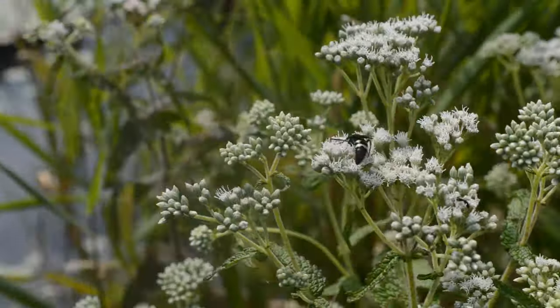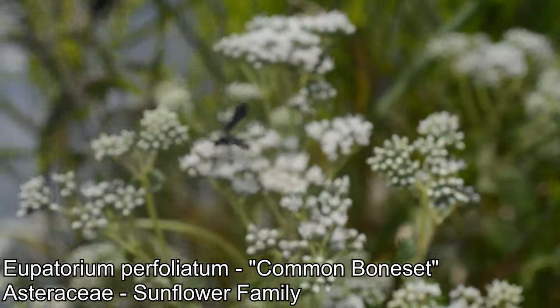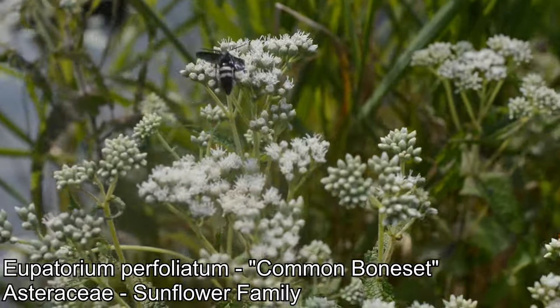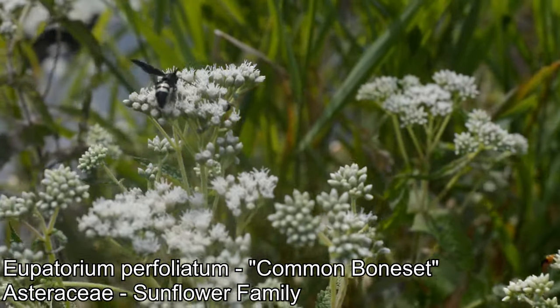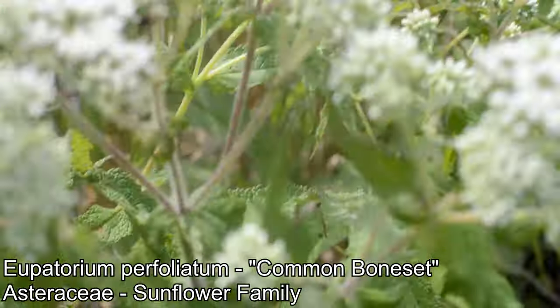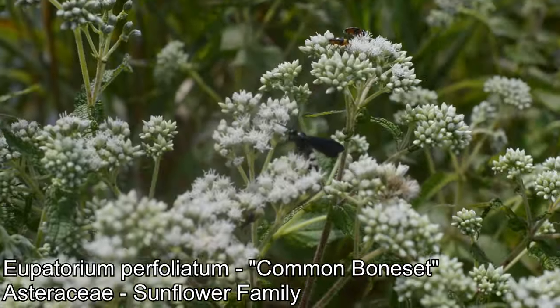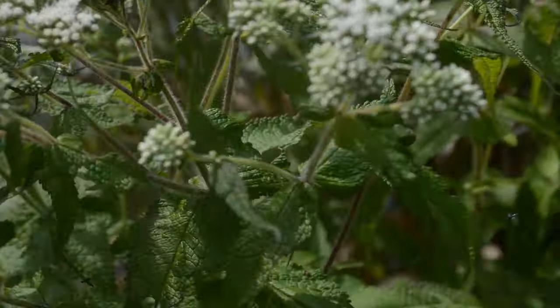Okay, so here's one of those cool asters I was talking about. This is Eupatorium perfoliatum, the common boneset. You can see all sorts of cool wasps and stuff hang out on it. Thing smells delightful. Look how big these bastards are. They don't mind me. They're just after the nectar. You know, more power to you guys.